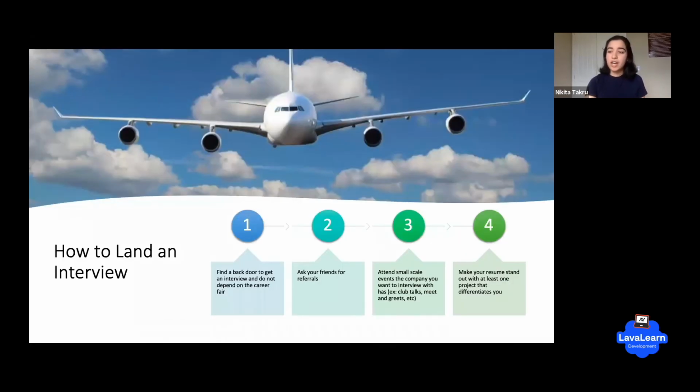Okay, so now let's talk about how to land an interview. I'm not gonna tell you that it's an easy process interviewing, but what I am here to tell you is that there are certain things that you can do which will increase your chances to get an interview. Call it Nikita's bag of tricks. Like, what can you do to help you when you're recruiting?